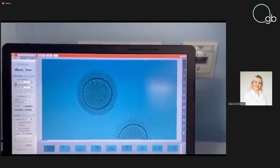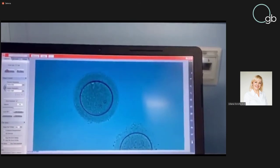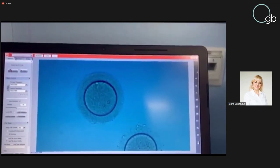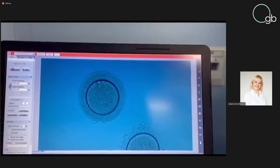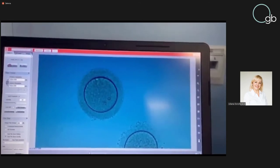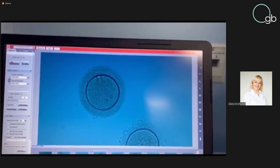So we will wait 1 to 3 hours until fertilization. It depends on the oocyte quality, that can be changeable. It also depends on the perivitelline space. But mostly we will not make ICSI before 1 hour.